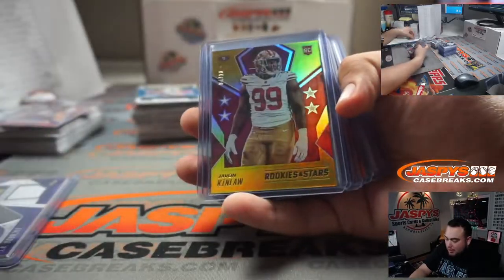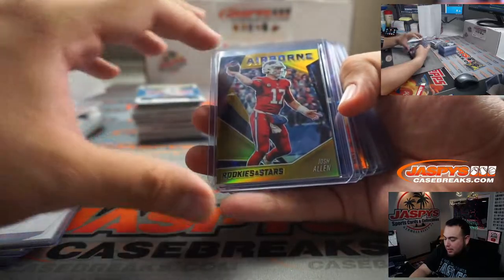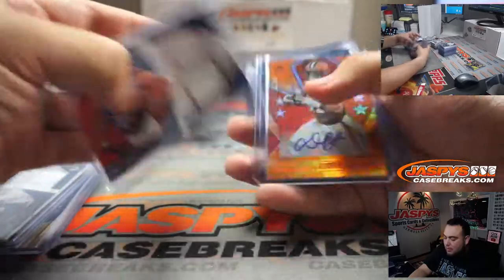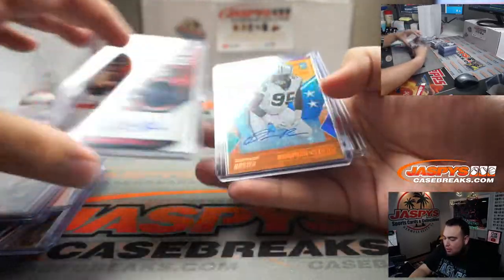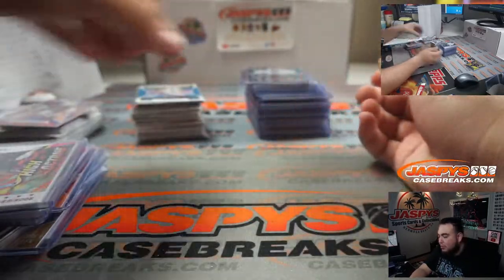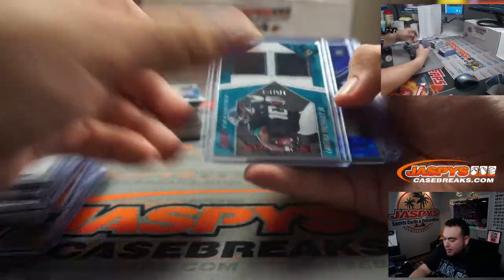So we got J.K. Dobbins. We got Javon Kinlaw out of 10, Dress for Success. Jonathan Taylor out of 10, Josh Allen Airborne. We got Jacob Eason. Zach Moss relic. Donovan Peoples-Jones to 99 autograph. Herbert relic. Cole Kmet, Dress for Success. Derek Brown. Relic here of Nick Chubb. We got Jalen Hurts, Dress for Success to 25, Cole Kmet.